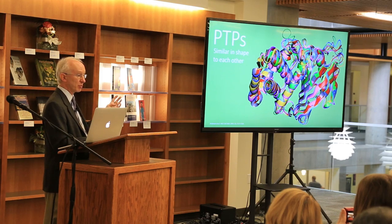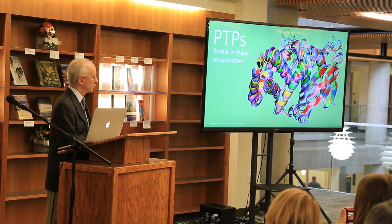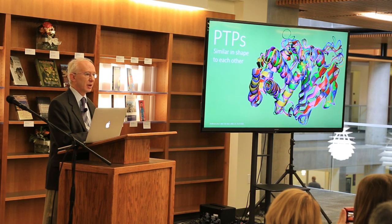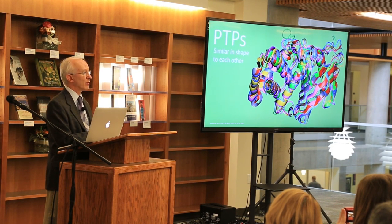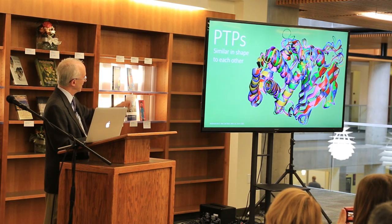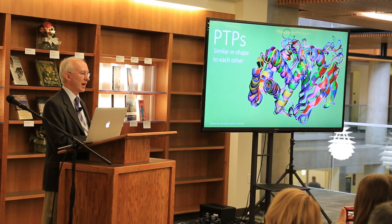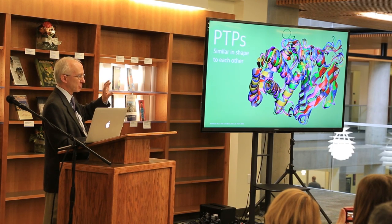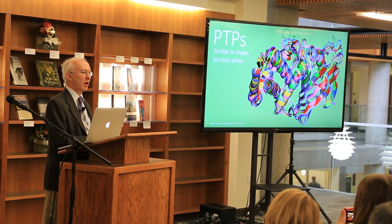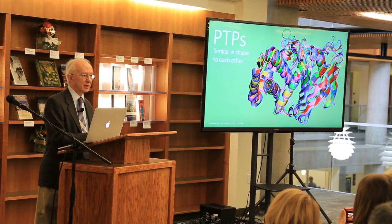Another one was that these enzymes are indeed very, very similar. This picture shows the four enzymes in the PTP family that I showed a couple of slides ago, plus some more. This has actually seven different PTPs superimposed on each other. So these are what we call ribbon diagrams of the protein. So we see the helices and what we call the beta sheets there off on the right.